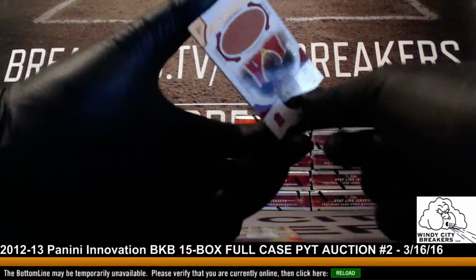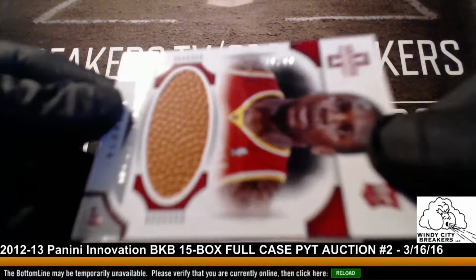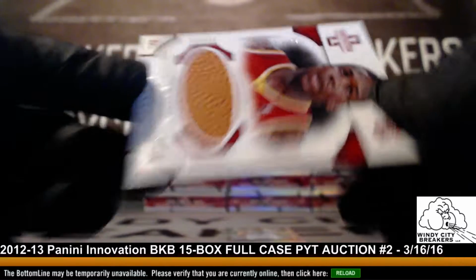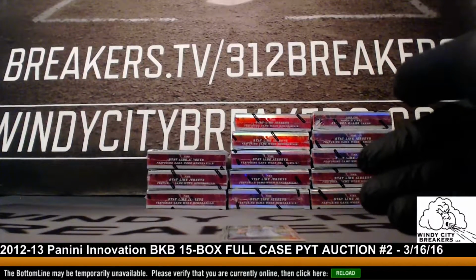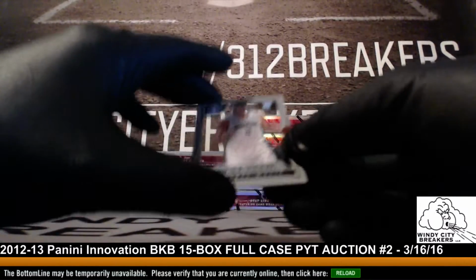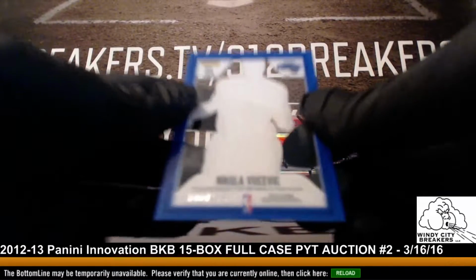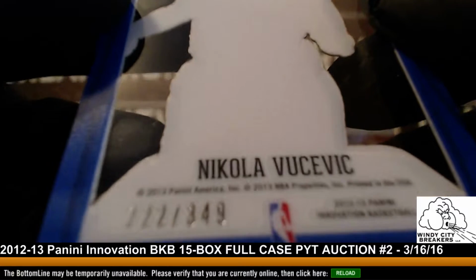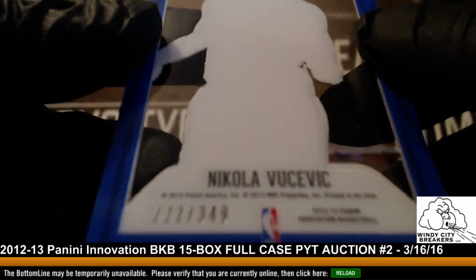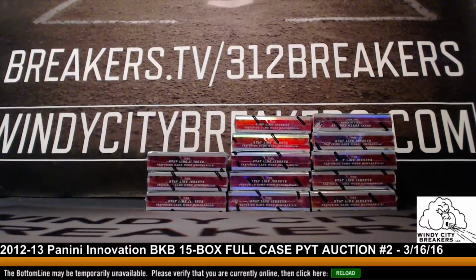And we have a Thomas Robinson, Rockets. 81 out of 99. Rockets. And that goes up to the Rocket Fan. And we have a Vucevic, Magic. 222 out of 349. There we go. Get a quick focus. I mean, it's hard to focus. I guess it's just this is a glass or whatever. It's hard to focus. I don't know. Beats me.